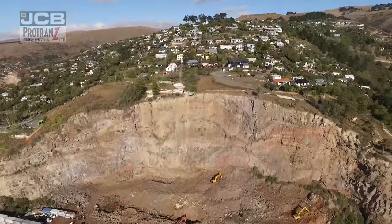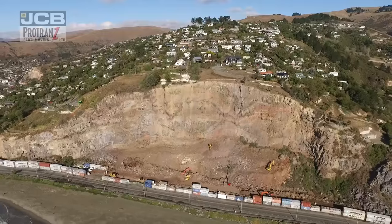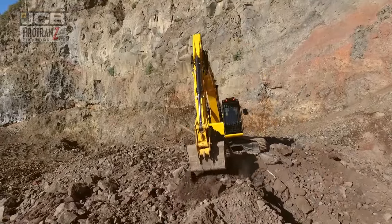Government came to us requiring a proposal to deal with this cliff top at the back here. It's pretty unstable, it's pretty dangerous, it's not an environment you can put people into. We decided to put JCB at the forefront of our research into what we were going to use, how we were going to put a machine up onto the cliff here.